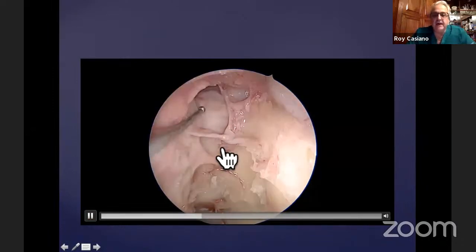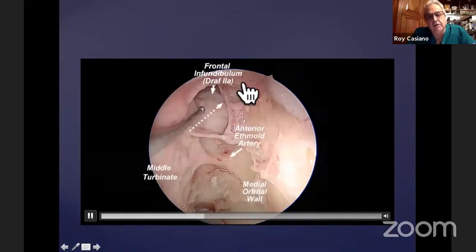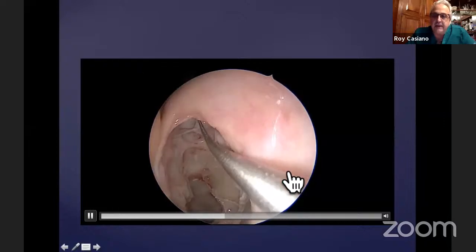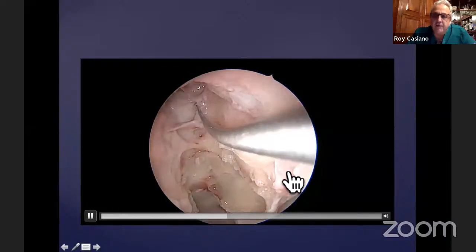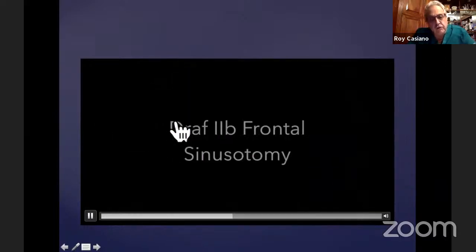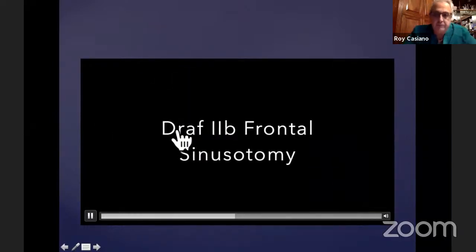And the reason we do that is because you notice as we go over the orbit, this is the direction we're going to go. We go up against the natural inclination of that frontal infundibulum and the back wall of the frontal in that area over the orbit. If you put that shaft up against the orbit and try to do the same thing, then the danger with that is that you're angling it towards the back wall of the frontal. And if you push, you end up going through this back wall of the frontal. Or if you're too low here, you go through the cribriform.